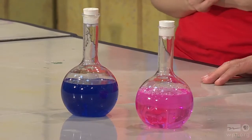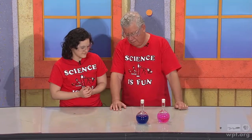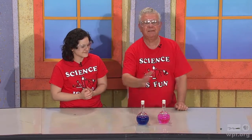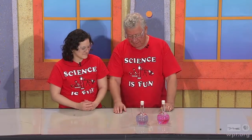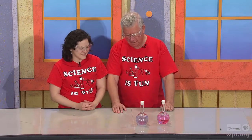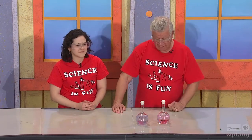But look. Will the colors fade now? But not as fast. Well, what do we have to do? Just wait. We'll be patient. Whenever we do scientific experiments, we have to be patient. Whenever we do anything worth doing in life, we have to pay attention and be patient, right? And look at that. The colors are fading. Yes. So color changes give us an indication that there is a chemical reaction taking place. And you told us what the ingredients are.